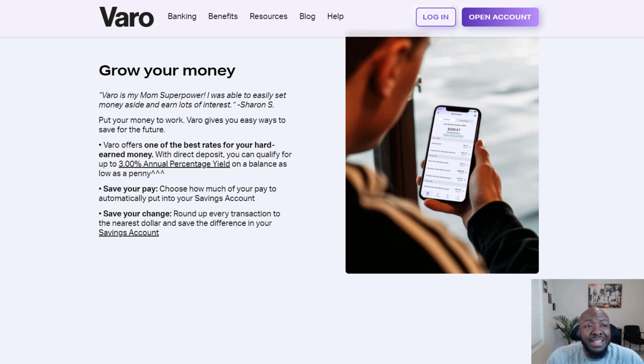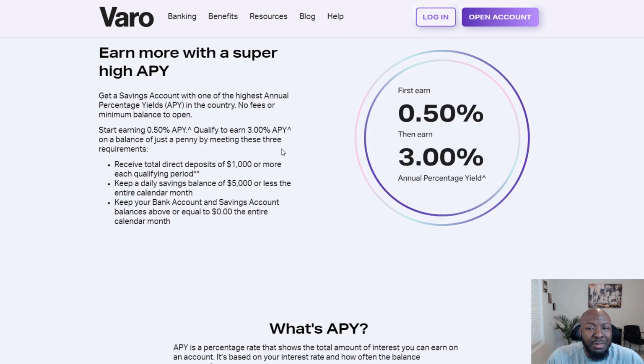Now, 3% APY is higher than most places, so of course you probably want to know how you would qualify for that. They basically start you off at 0.5%. But to get up to 3%, you just have to receive total direct deposits of $1,000 or more for each qualifying period. You have to keep a daily savings balance of $5,000 or less in each calendar month. So not 5,000 or more, 5,000 or less. And you have to keep your bank account and savings account balances above or equal to $0. So basically, you don't want to go negative for the entire month. As long as you do that, then they reward you with that APY, which is pretty good.